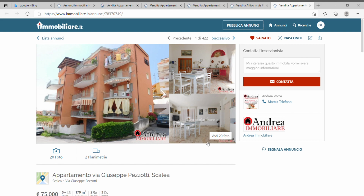Now, I actually want to go through what I think are really amazing apartments, good value apartments. The first one in front of you is an apartment of well over 100 square meters for 75,000 euros. This is actually the most expensive apartment. I'm going to show you later apartments which are much cheaper. So let's crack on with it and look at the pictures.